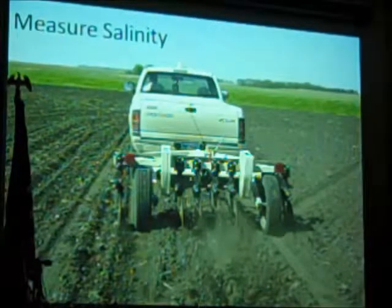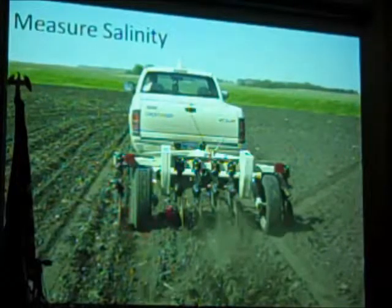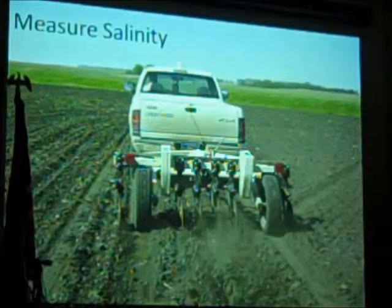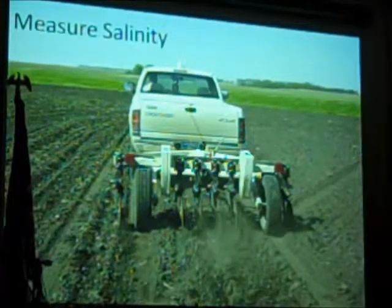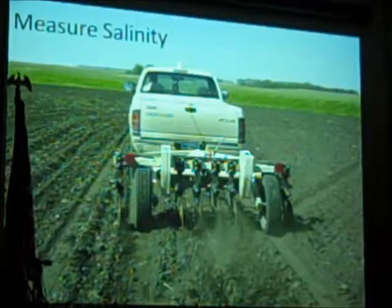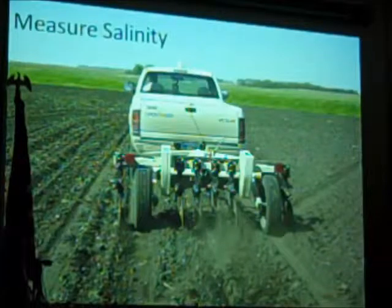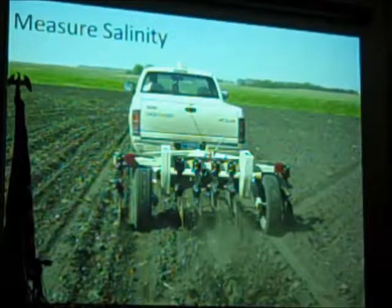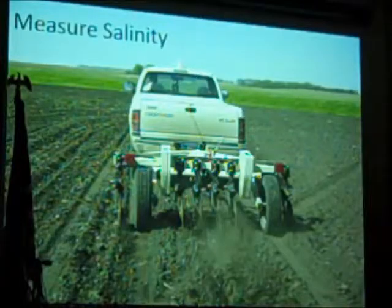We used something called a Veris. It has these discs behind the pickup, and they shoot a little electrical signal down into the soil, and it can measure 0 to 12 inches what the soil salinity is, and also 0 to 3 feet what that salinity is. We then have this hooked up to the GPS. You can kind of see the GPS there. There's the Raven auto steer in the thing, and it's hooked up to a laptop. So as we zigzag across the field, it draws us up a map of what the salinity is across the field.